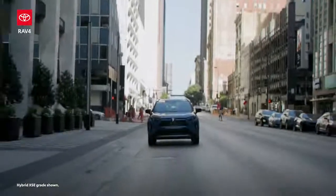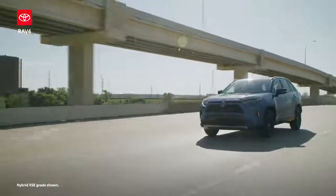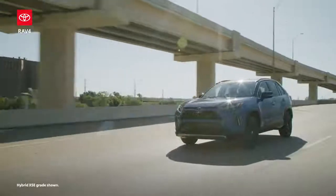With Toyota's commitment to quality, durability, and reliability, it's clear why RAV4 is such a smart choice among small SUVs.